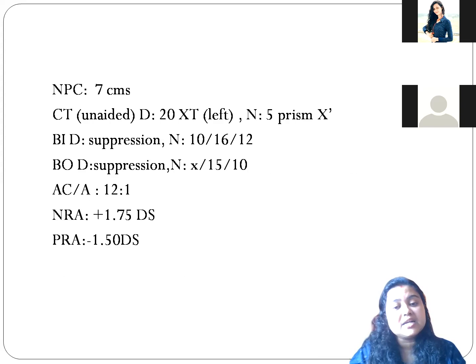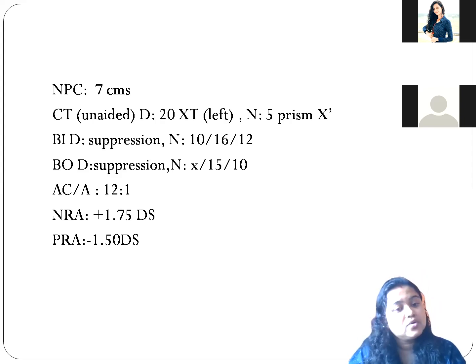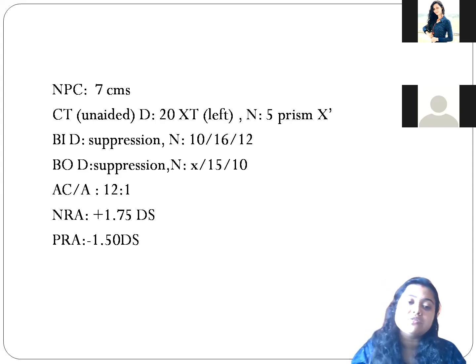So both the negative fusional divergence and positive fusional divergence, base in, base out, both at distance, there is suppression. Now checking the AC/A ratio, it is 12:1. It is a higher AC/A ratio. NRA is plus 1.75, that is low. That means the patient's negative relative accommodation is low. PRA is also low, that is minus 1.5.